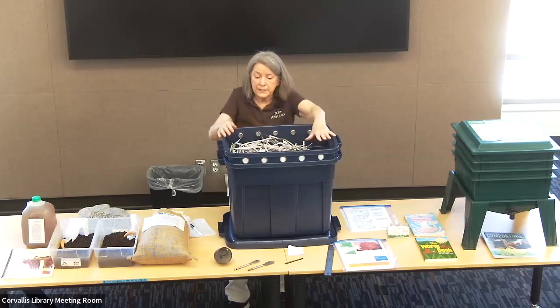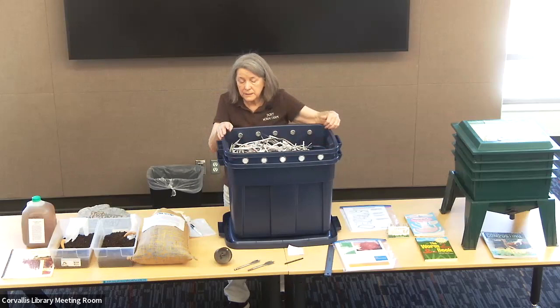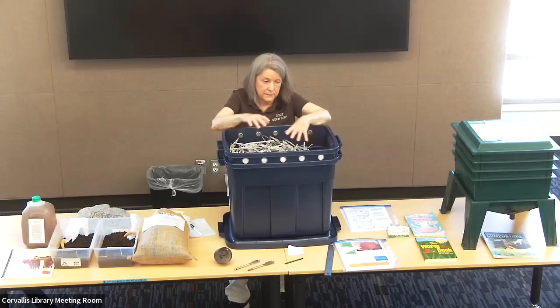It's got a surface area of 2 square feet. So 1 square foot accommodates 2 pounds. Is that how it goes? 2 square feet accommodate 4 pounds. 4 pounds, that's right. And this would fill up with 2.5 cubic feet of castings.